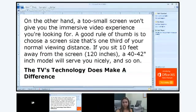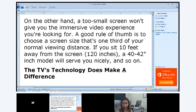Paula, could you read this text for us, please? Yes. Begins with on the other hand. On the other hand, a too small screen won't give you the immersive video experience you're looking for. A good rule of thumb is to choose a screen size that's one-third of your normal viewing distance. If you sit at 10 feet away from the screen, 120 inches, a 40-42 inch model will serve you nicely and so on.